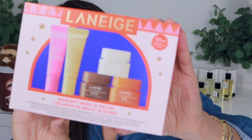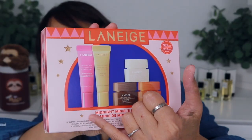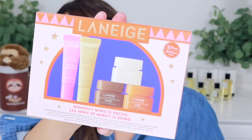Midnight Minis Laneige. It's got 3 lip sleeping, cannot speak. This is too many things to talk about. We have 3 lip sleeping masks and then 2 glowy balms. So those all come in there. Oh, that's great. I know that these, I've tried this, very nice. I don't know if I've tried that before. $21 US. That's actually really quite a good deal for all of those. Oh my gosh, more Fenty Beauty.